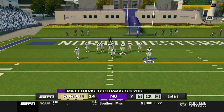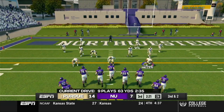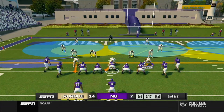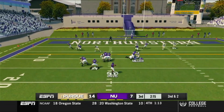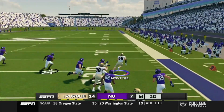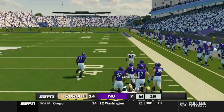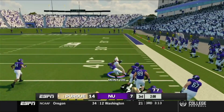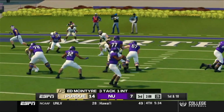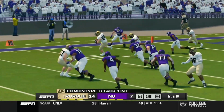10th play of the drive. Roger, Roger. Hey, alert 48. Hey, we don't like the 48 right now. Get to that quick, and it's going the other way. This is a great job in coverage by this linebacker. He does a good job of reading the quarterback's eyes and is able to come up with the interception.